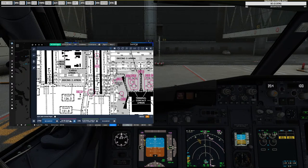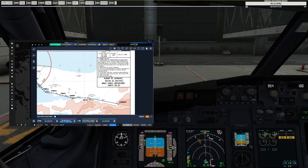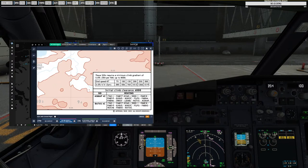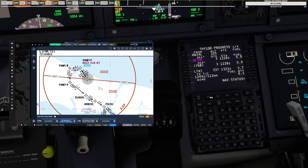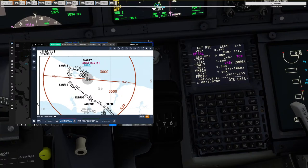So, then let's have a look at the departure, Ratwu 4 Charlie departure. And if we look into the description down here, it is simply an ARINC description for the departure. So let's actually check it upstairs. So, FMC, runway 34 left, Ratwu 4 Charlie, and from the departure end of runway, we make a left-hand turn towards Fox Mike 017, maximum 240 knots above 2,000 feet.